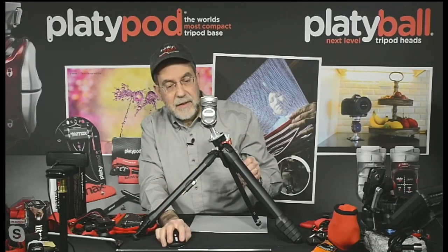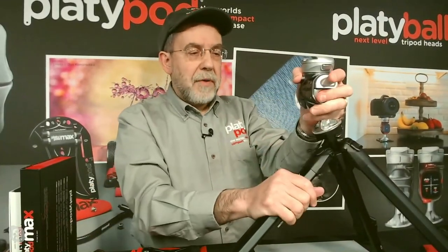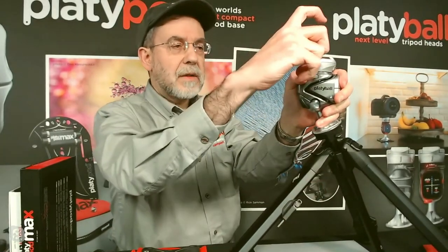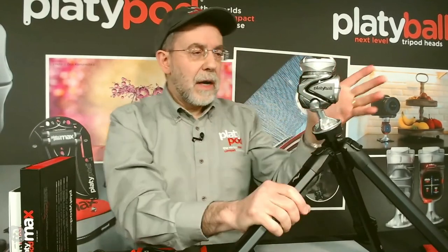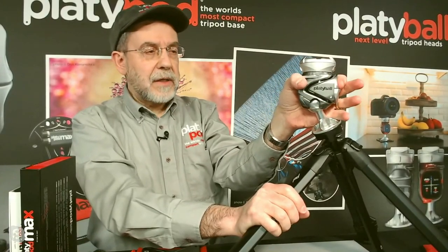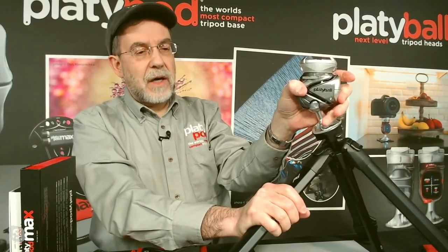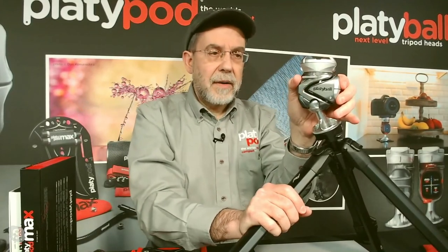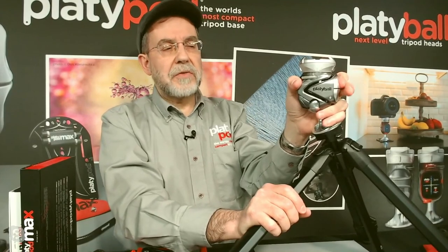Let me come in a little closer so you can see this. Now, generally, you're going to operate your ball head here with your left hand because your right hand's going to be on the shutter. And here you don't have to search for which knob does what because you just put your hand on it. Your forefinger lands on the locking button, and you just pump this to lock. And your middle finger lands on the unlocking button. What's nice about this is you don't need a tension knob because as you are locking this, you can feel the tension in your finger.